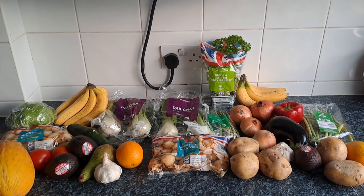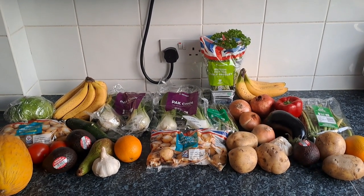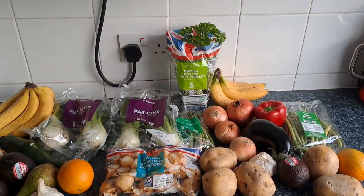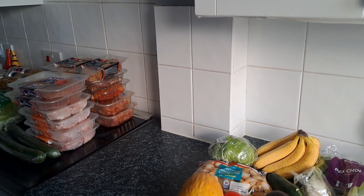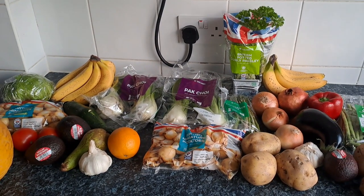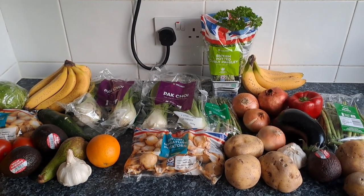So as you can tell, my language or speech is depleting quite quickly. So I'm going to get this lot put away. I'm going to get the meat put in the freezer and I'm going to bed. Or actually, I'm going to have a shower first, then I'm going to bed.